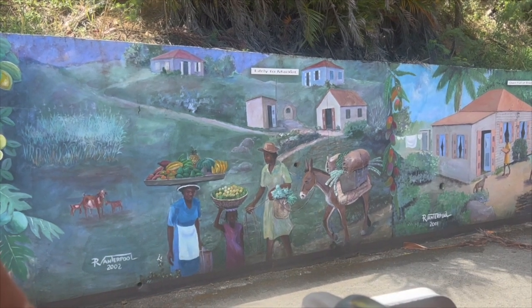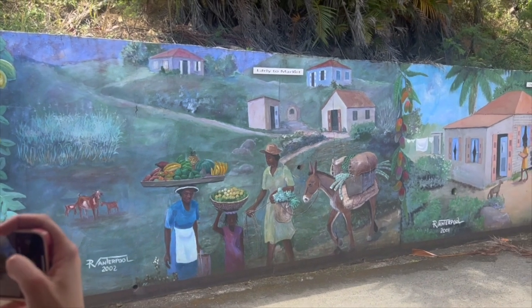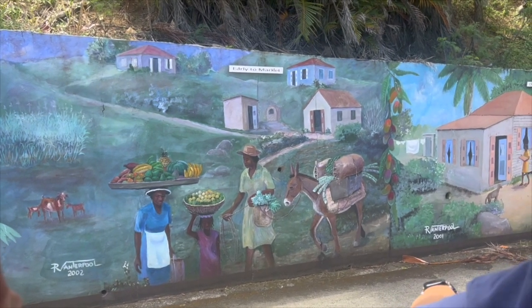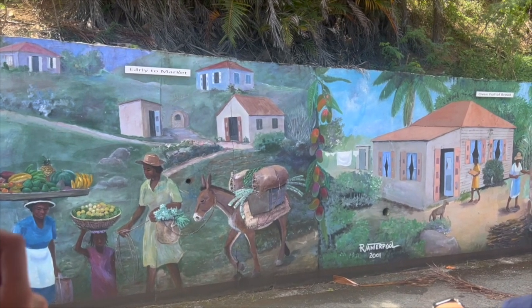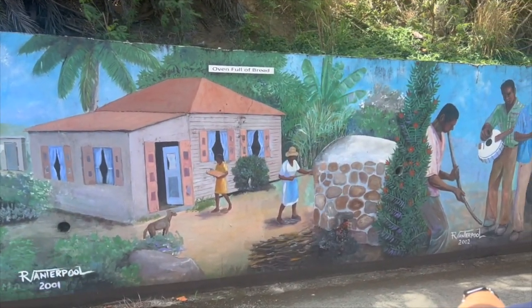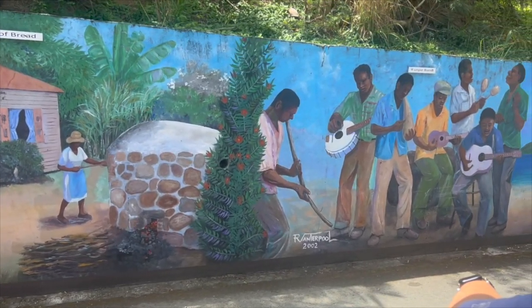Pineapple, pumpkin, papaya, banana, avocado, sweet potato, and the little child have the guava. The lady have the tea bush. And they have the sugar cane, have the banana, and you have the coal. That's what they do the cooking with. Then we have oven full of bread. The child is getting the bread inside, and the lady's putting some more bread in the oven.